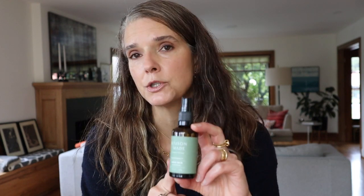So let's go ahead and dive into them, and I can tell you about my experience so far with the products. First I'm gonna talk about the lemon balm hydrosol. This is $30 for 50 mils. This is made by a different artisan farmer, not the Maison Made farm in Burgundy, but I'm not exactly sure the name of the farm, but it is biodynamic. And I know they want to support other farmers who have the biodynamic certification. So everything, like I said, is biodynamic.